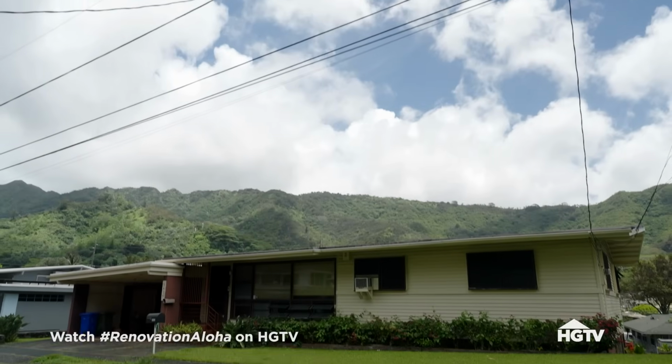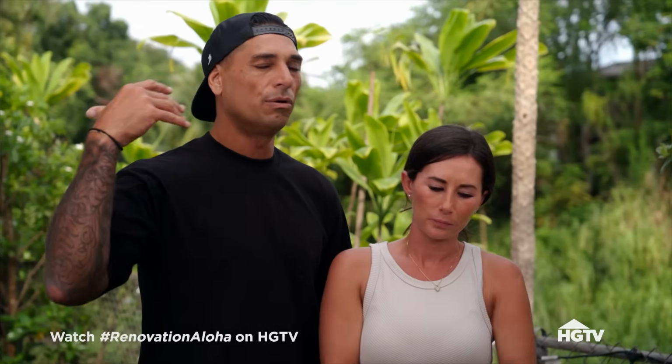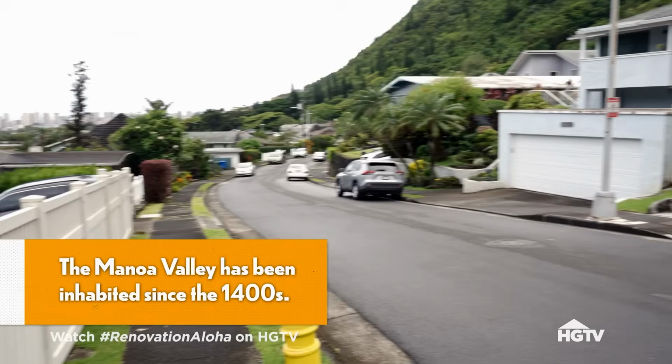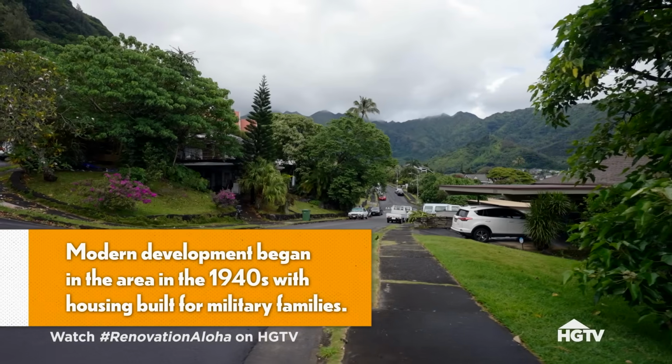This is gorgeous. Probably the best area on the island. One of, for sure. Manoa is one of the oldest neighborhoods in all of Oahu. It has original owners with original construction, old homes. It has newer families. It has multi-generational families. It has new construction, newly renovated. So when a house comes up, everybody is jockeying to get that property.